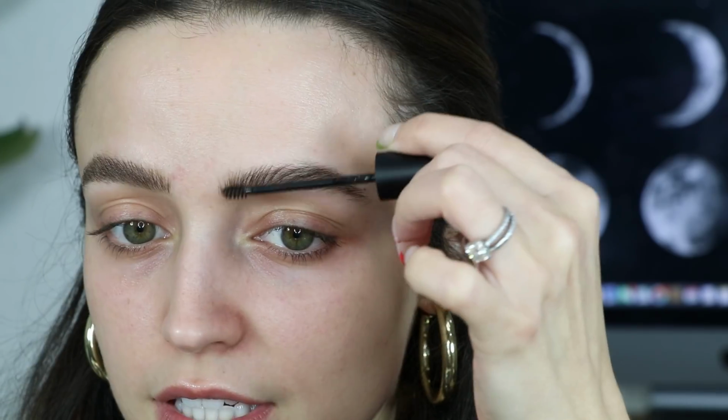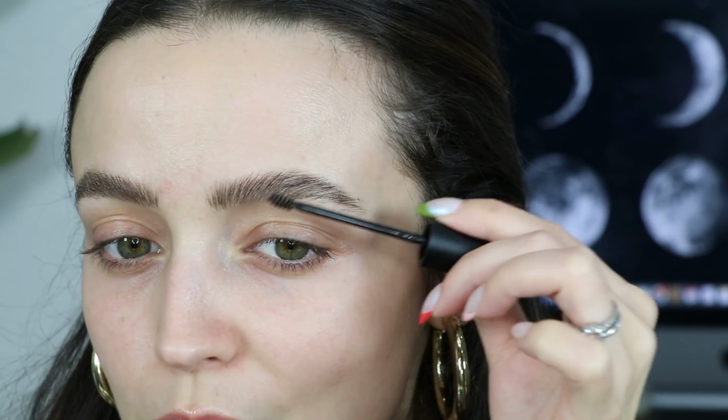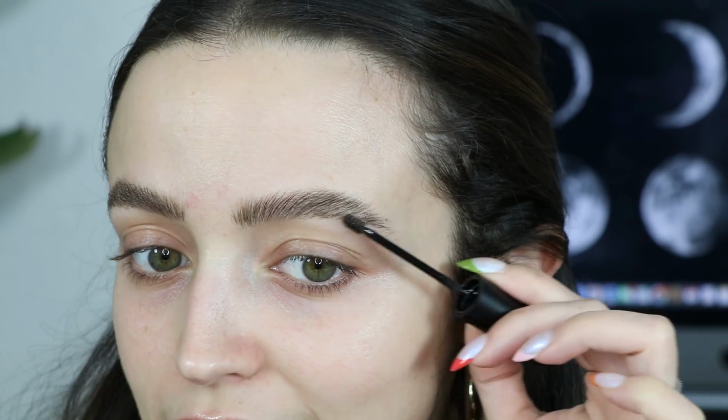Oh, just look at the featheriness. It's so good. Seriously, it's the best. I love other brow gels as well, but this one, there's just something about it.